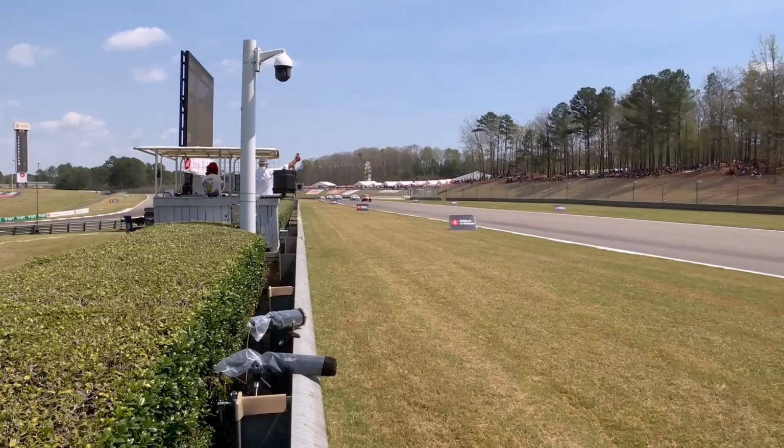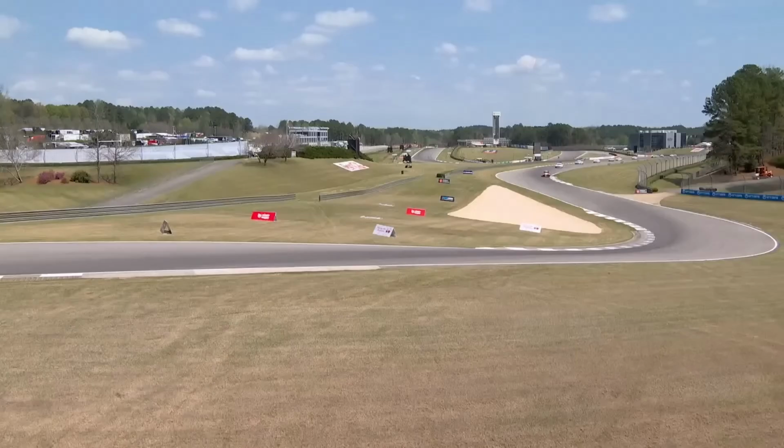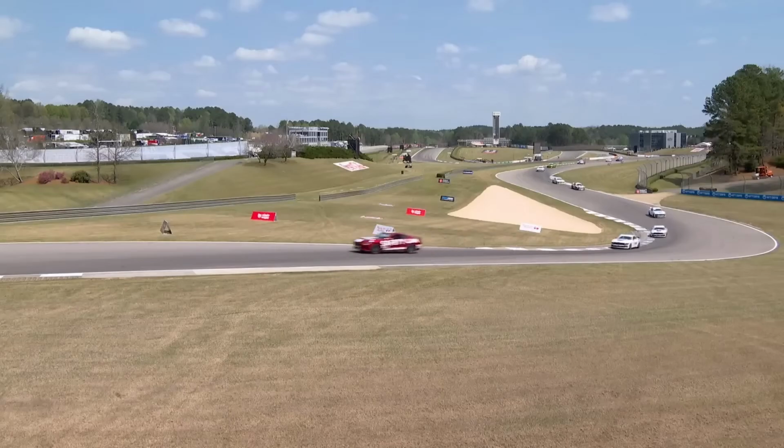We've already got the cars out on the racetrack. Can't wait to get this thing going. Well, I tell you, this is going to be amazing. This is the first time any of the one-make Ford racing series have ever been here to this beautiful circuit called Barber Motorsports Park. Very, very excited about that.